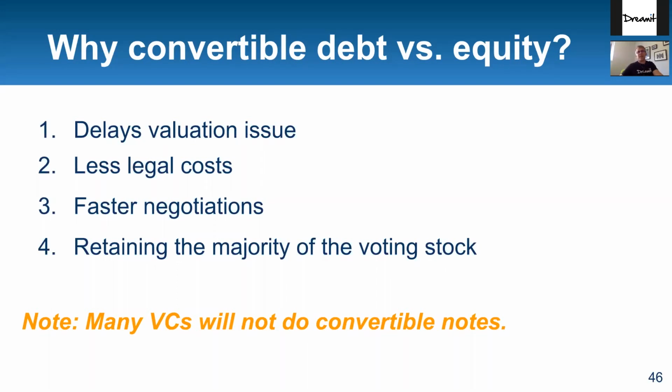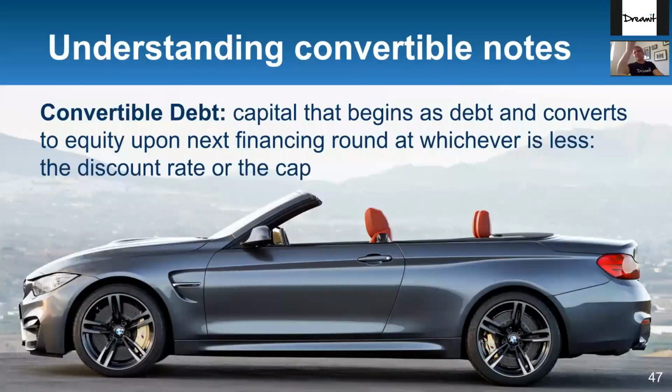I'm not raising equity. Doing a convertible note is usually faster. It's less legal cost. It's a faster negotiation, and you're retaining the majority of the voting stock because you're not selling stock. It's just debt. So a lot of times early on where you can't even settle on what the value of the company really should be, people will raise convertible notes. It's a little easier to deal with. And then they take the convertible note and buy something like this. Just kidding. A beautiful BMW.